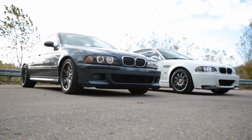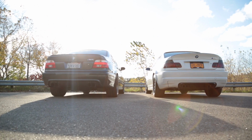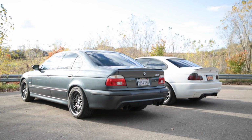I prefer the front end of the M5. It's a little simpler. However, I prefer the rear end of the M3. The M5 doesn't look all that much different than a 540i, apart from the quad tailpipes. It's more subtle in its styling, and it's definitely classy.